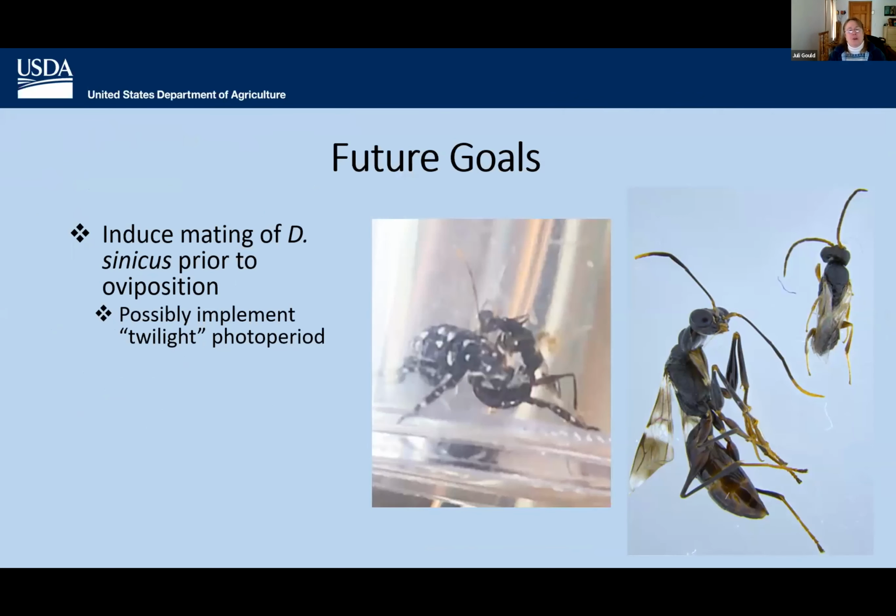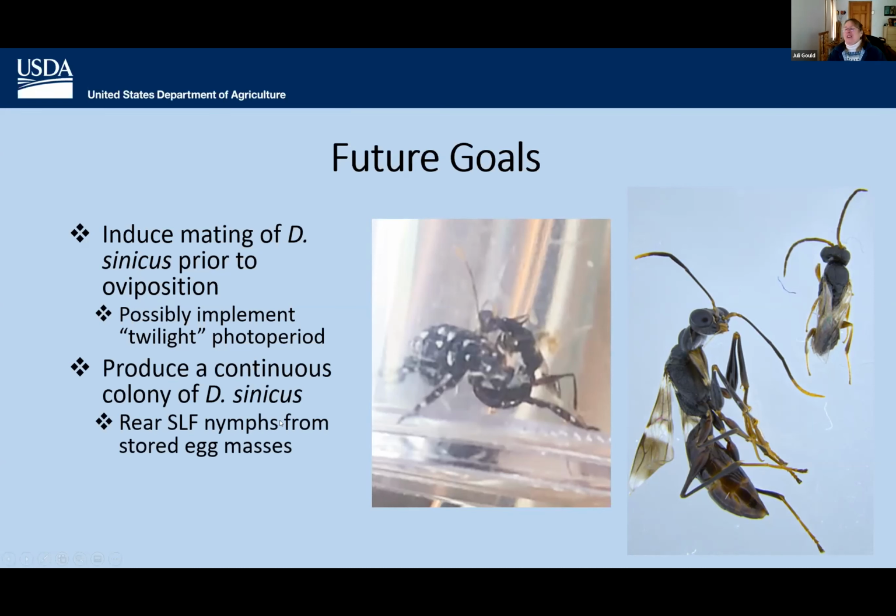So future goals with dryinid is that we are going to try to induce mating prior to oviposition, possibly implementing a twilight period. This is not the best picture, but it's really cool of this parasitoid grabbing on and parasitizing the spotted lanternfly nymph. Just thought I'd put that in there. And we need to produce a continuous colony, and rearing these SLF nymphs from stored egg masses is really critical. Once we get all that in place, of course, there is the host range testing of Dryonis sinicus. And we are actually working with Lisa Tewksbury at University of Rhode Island to start rearing some of these non-targets so that we know how to rear them.